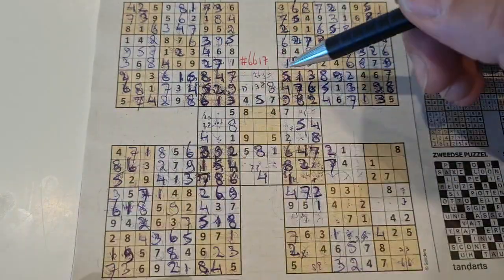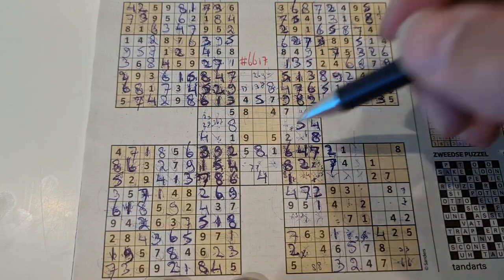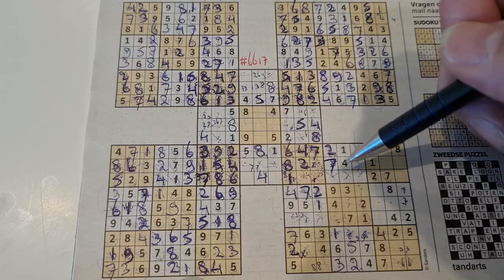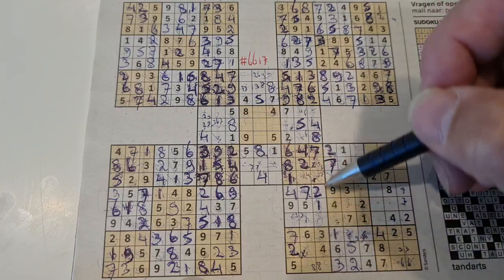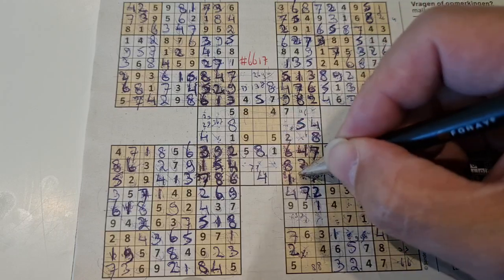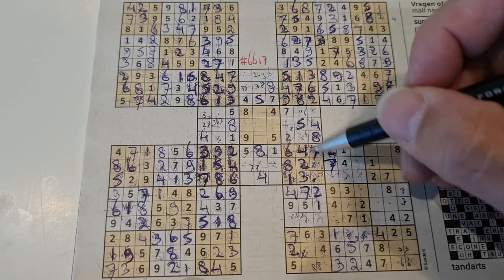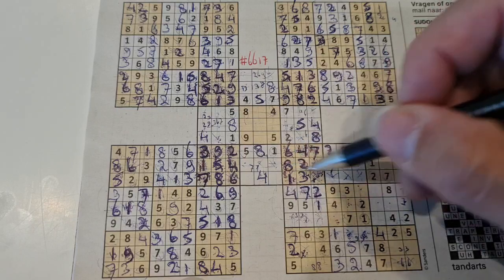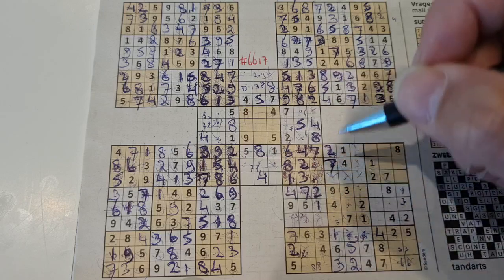Finished. Okay, 2 and a 9. 5 minutes left. 3 missing numbers. The 3 is missing. We have a 3 in this column. No 3 in these 2 boxes. 1 box left for 3 should be there. 2 numbers left in this big square. The 1, the 2, 3, 4, 5 is missing. 6, 7, 8, 9 is missing. 5 and a 9. Okay.